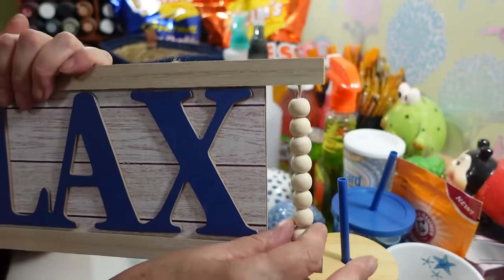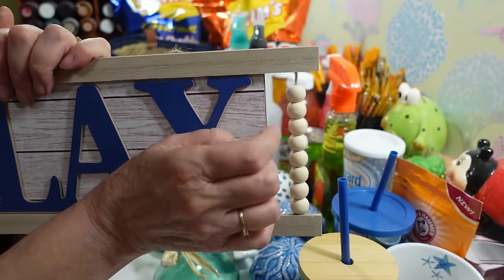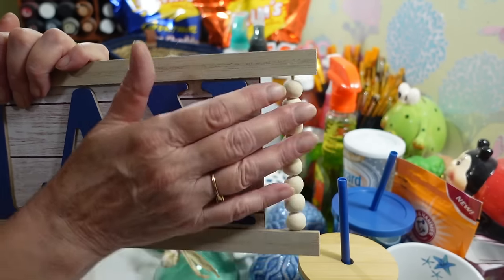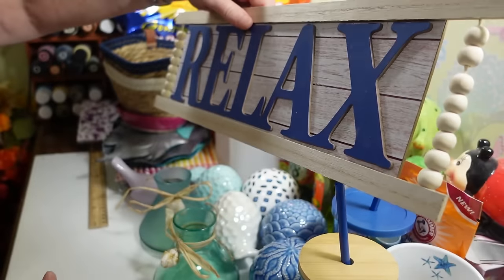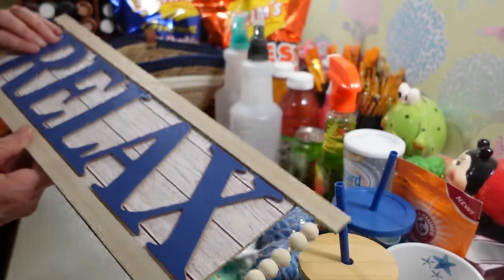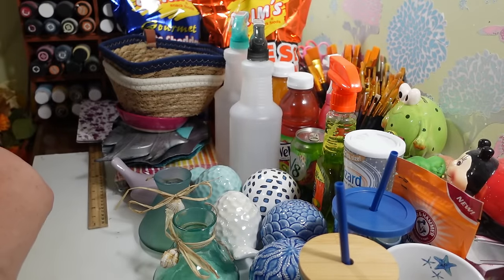I mean, you could go in here, which I may do, and paint these like a white and a blue, not like this blue, but maybe more of a seafoam blue, and then maybe a darker blue or something. I don't know. I think I may paint the beads on this, and I think that'll be really pretty. I'll have to dig through my paints and see what I want to do. But this is a really nice sign, and it's really big. I don't know where I'm hanging it. I probably should put that in my bedroom to remind myself to relax.